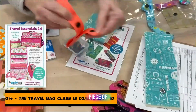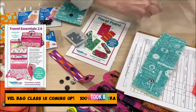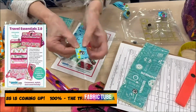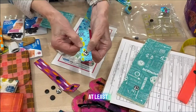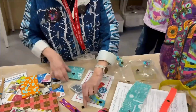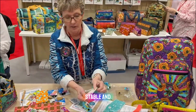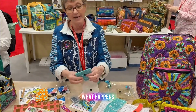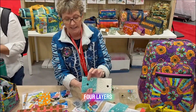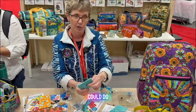We did it here in a piece of webbing if you want to snap a strap. This, I took one of our straps that has webbing on the inside. So this is a fabric tube. There's a seam here, so there's at least 3 layers of fabric and webbing. That's kind of pushing the limit of the snaps. On this, I went through a layer of quilted fabric, so that's soft and stable, and 2 layers of fabric. I wanted to see what happens if I have 2 layers of quilted fabric. So this is 2 layers of soft and stable, 4 layers of fabric. It went through that. I think that is the limit. I don't think you could do more than that.